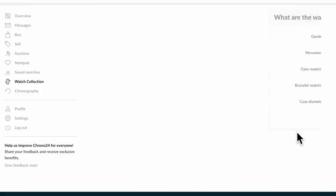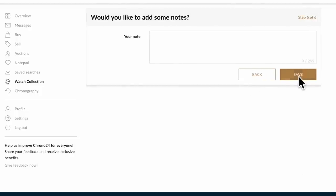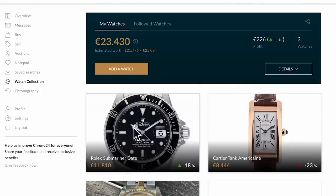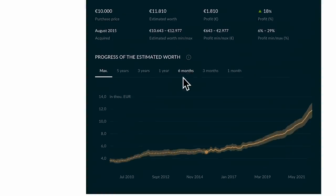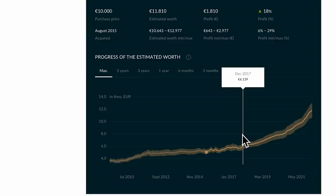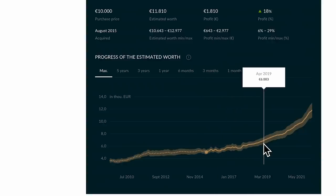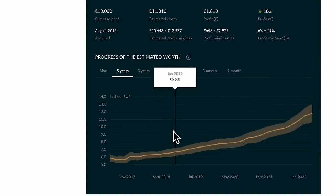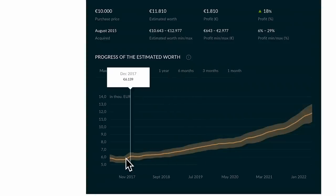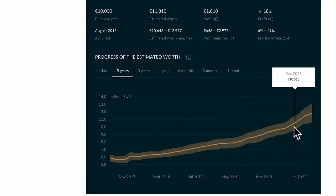Serial number we don't need. This is all filled out. Note we don't need. And now we have another watch in our collection. And now you can see the chart of this particular model with a specified quality, meaning box and papers in this case. And now you see here a steep increase in price over the years. We can take 5 years to make it more clear. Here is a bit of a dip, but since then the price is climbing until now.